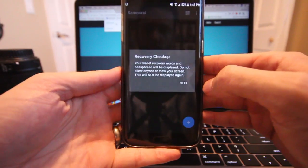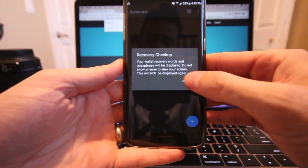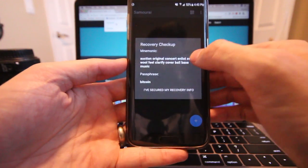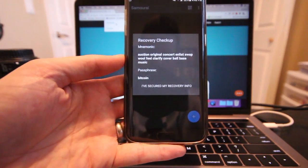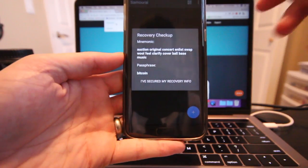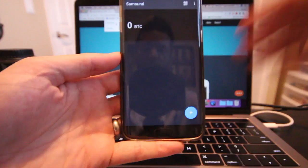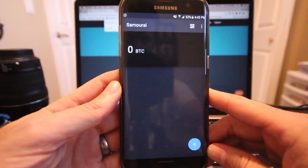Okay, once you've written your recovery words down, it's going to do a little checkup. I double check what I've written down. Sure enough, I'm all good. Bitcoin. All right, I've secured my recovery info, and I'll go ahead. Okay, so the interface here is pretty basic.